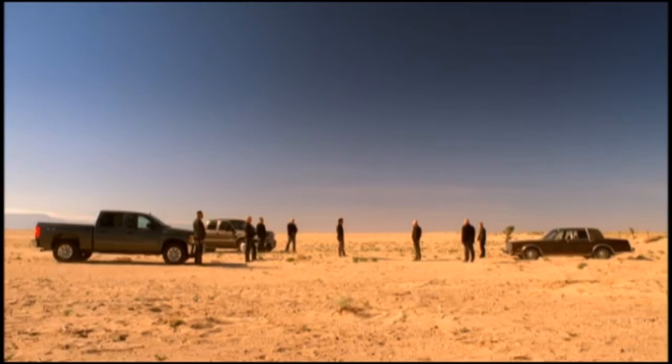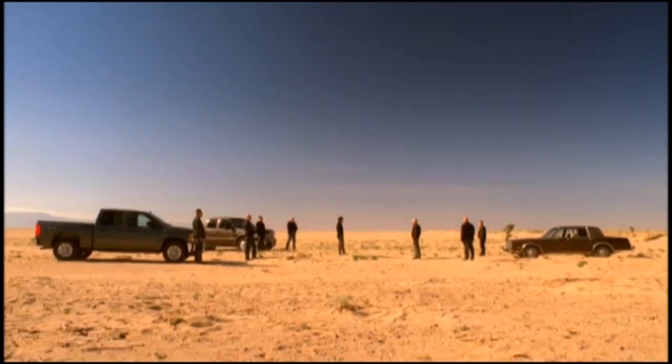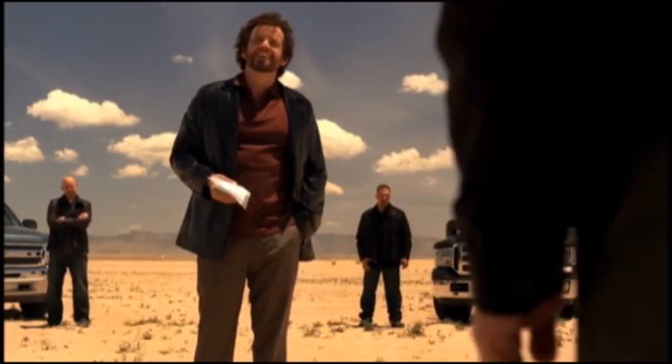Well, let's take a typical desert area in America. I don't know, what would be a typical desert area? I don't know, maybe something like New Mexico.